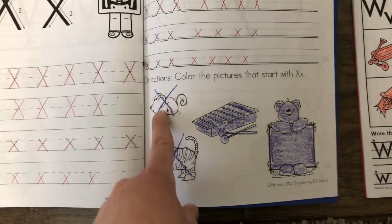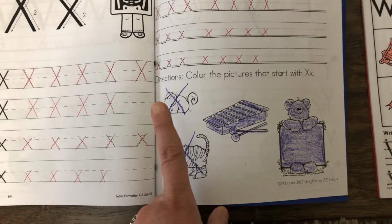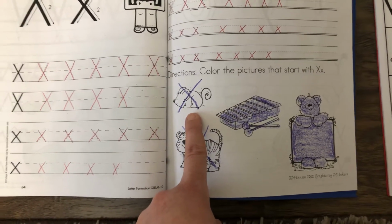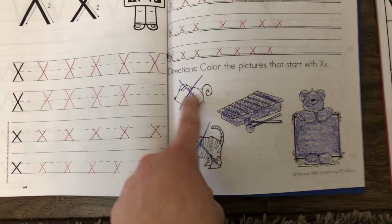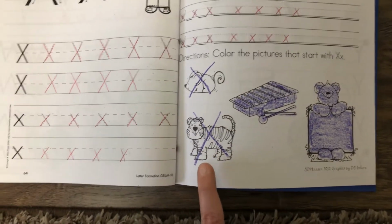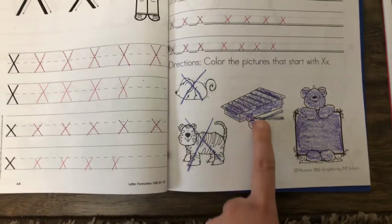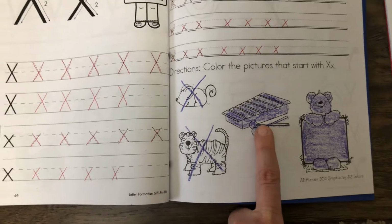So here, this was mouse. You're gonna remember, you're only coloring pictures that start with an X. So here's mouse, nope. So I put an X through it, it starts with an M, right? This one is a tiger. Nope, I put an X through that. Now this is a xylophone. Now it sounds like a Z, doesn't it?